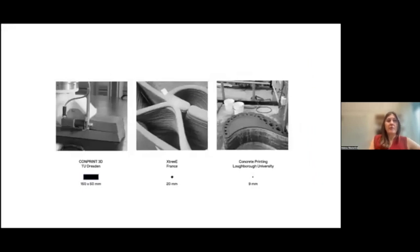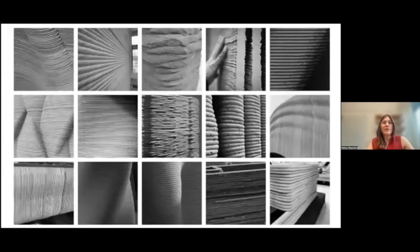So the problem with extrusion-based 3D printing is that we will never be able to reach this kind of high-resolution fabrication, because as we know, the nozzle size determines the smallest potential detail. A direct effect of scaling what was initially a desktop technology to the building scale is that the printing process becomes a visible feature of the final object.